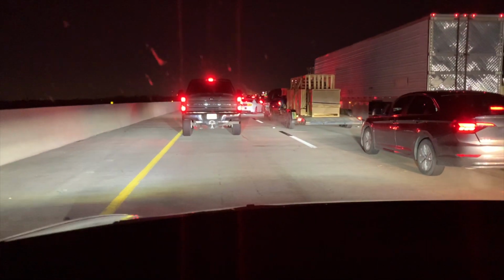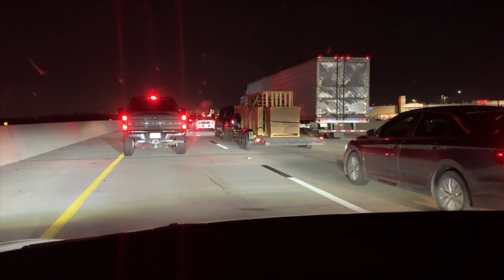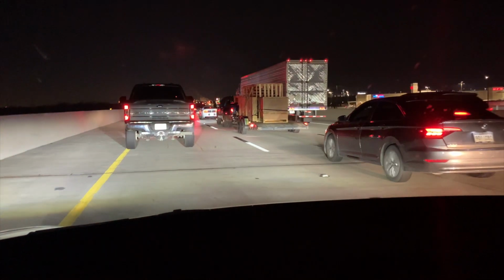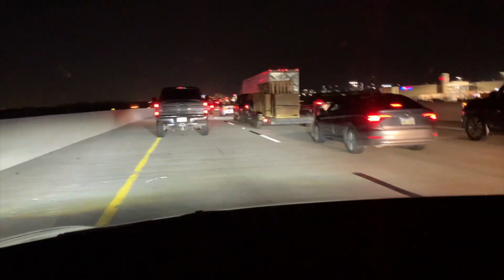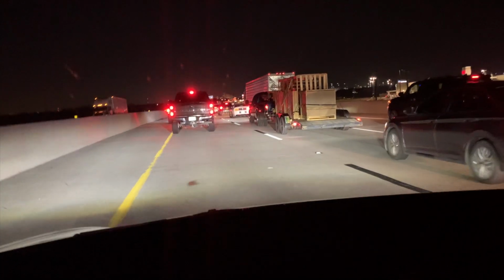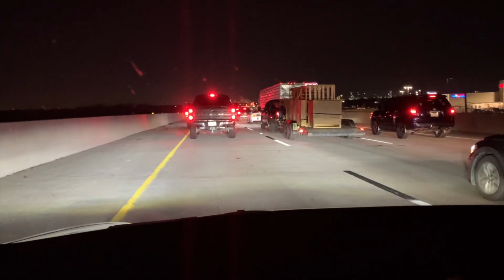Been sitting in traffic for half an hour at least, more like 40 minutes, on I-10 heading toward Houston from the east. And we finally just started moving very slowly, just a little bit at a time. But maybe eventually I'll get to my hotel this evening.